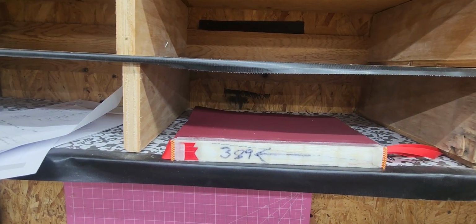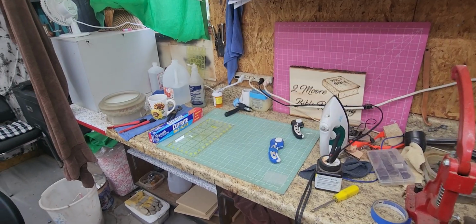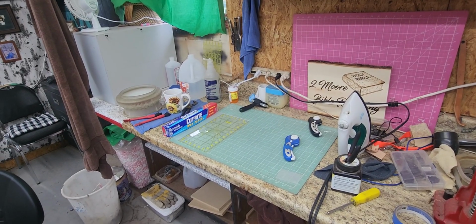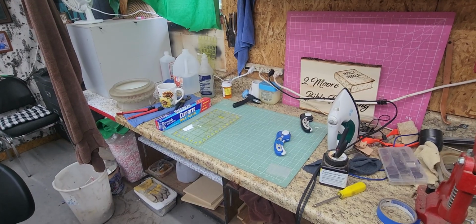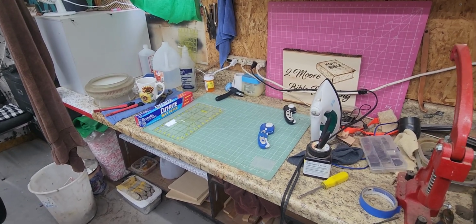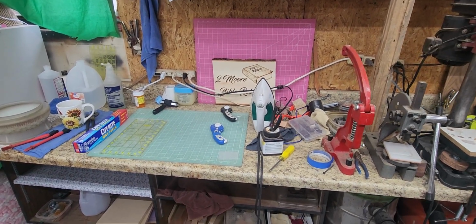Finished text block, headbands, tailbands, and ribbons after repairs. I kind of got a blessing because I've got a bigger shop than most, and that station is strictly for cutting out wax paper. And most guys don't have that kind of space. You say, how do you get wrinkles out of pages?